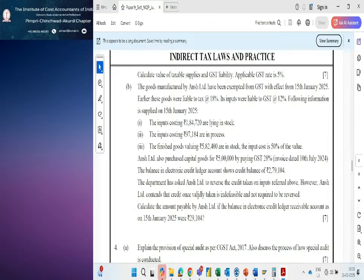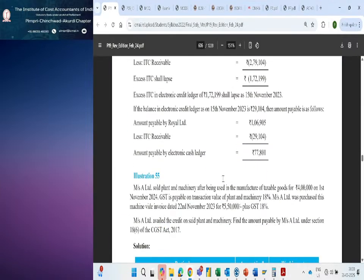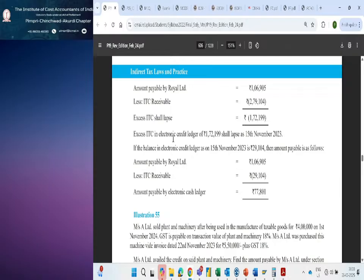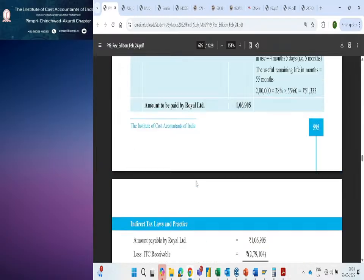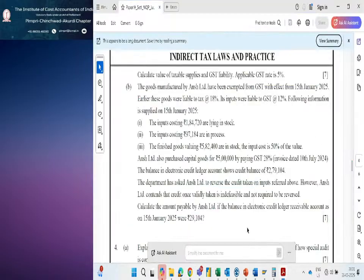The department has asked to reverse the credit taken. So what we need to do, what is the balance which is lying? Here we still have excess ITC we have calculated, if the ITC receivable is 2,79,000. In the other case, what is there in the electronic ledger by way of cash, how much we need to pay? It is a very simple problem.